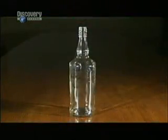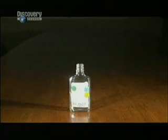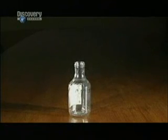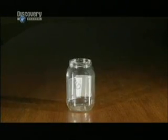The proportion of cullet in glass can be as high as 90%. Cullet melts at a lower temperature, so for every 10% of cullet in the mix, the factory uses up to 2.5% less energy to produce its glass. Now that is a clear incentive.